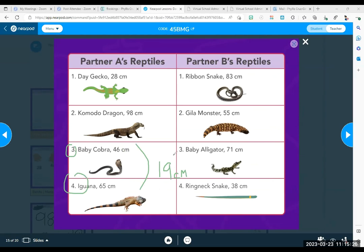Now, if you did not know that the baby cobra was the mystery, you would have to add the difference back to every single one of these, and whichever one totals 65, you have now compared the lengths of the reptiles and found which one had the difference of 19. Listen, if it doesn't add up, then it's not logical. It doesn't make sense. If you added 38 and 19, that doesn't total the iguana size. Remember, we found the difference already between them.